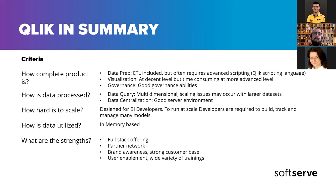Let's say it provides an ETL tool again with in-memory data processing. Qlik definitely has a large partner network and excels in user enablement by offering a wide variety of trainings and tutorials.